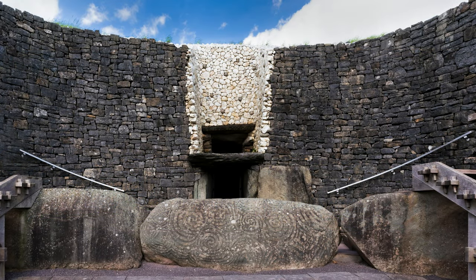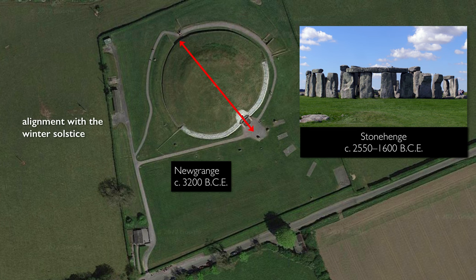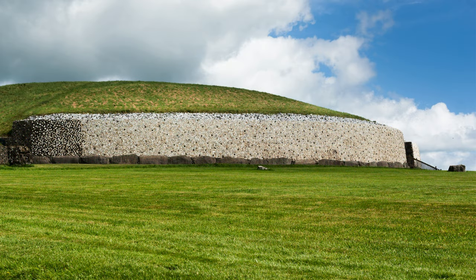And you enter along an axis that is like Stonehenge, built later, aligned with the winter solstice, which is to say the day of the year when the day is shortest. And Newgrange was built sometime around 3200 BCE, but it took a while to build. By some estimates, it took more than 70 years to construct.